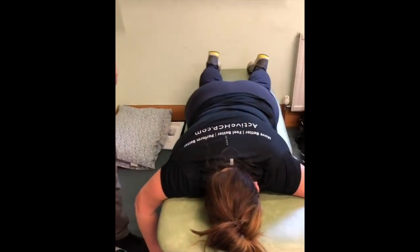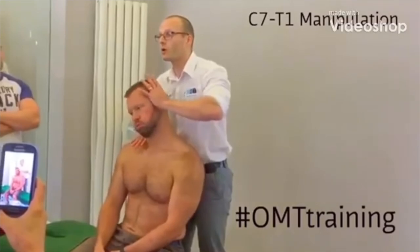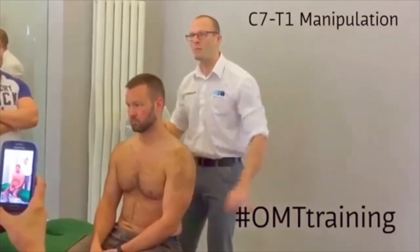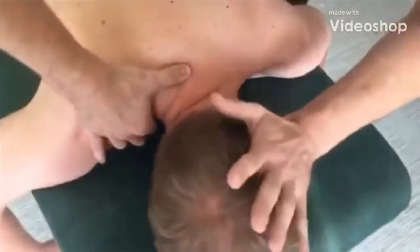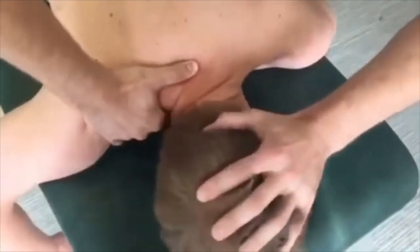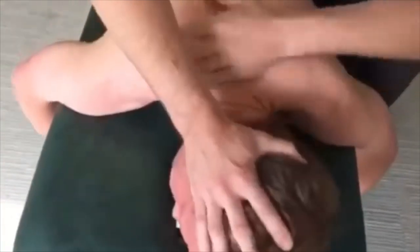Okay. Perfect, thank you. Take a deep breath. Just relax. As he breathes out, straight across. C7, T1. Minimal movement. Against the CT, get the patient to take a deep breath, and as he breathes out, straight across. If we're going to do a gross technique, I just bring the head over to one side, like so. I'm going to just brace the shoulder, take a deep breath, and as he breathes out, across straight through.